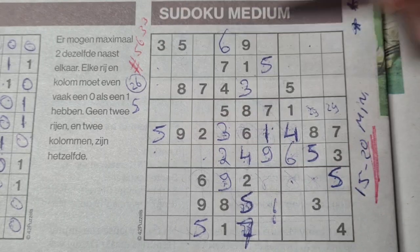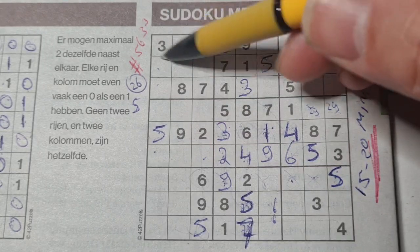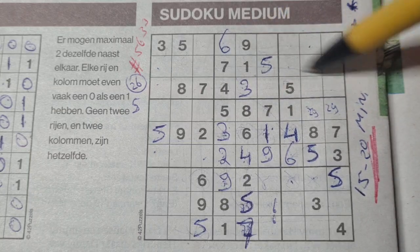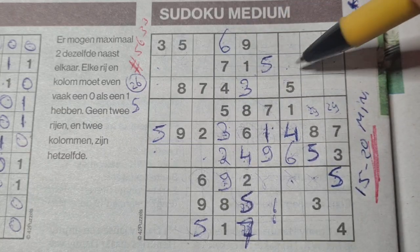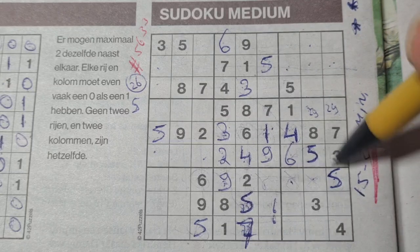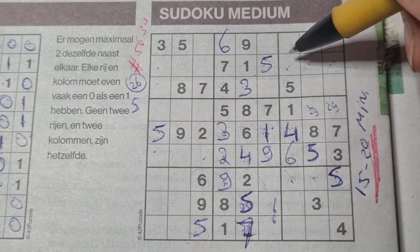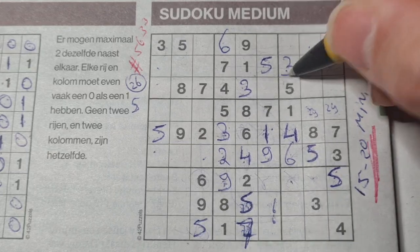Digit number 1, number 5, okay. So we have a 3 in this row, 3 in the third row. So in the row between the second row, the only 3 places left for the 3 should be here, here, or there. We see a 3 in the last column, no 3 there. Here, 3 in the column next, so no 3 there. Only place left for the 3 should be there.